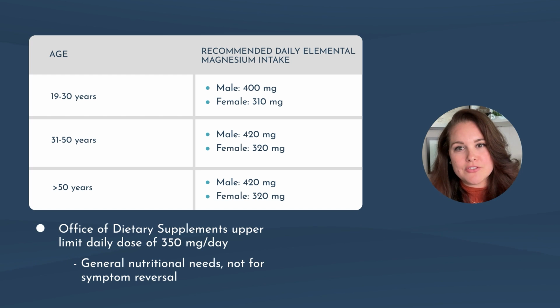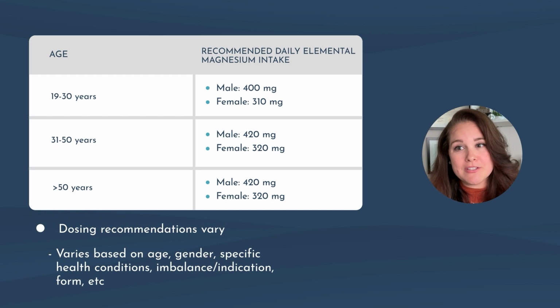This will be a common theme that you hear me repeat when we discuss dosing. As with anything in functional medicine, dosing is going to be personalized based upon the supplement form, imbalance you're treating, side effect profile, health conditions, interactions, etc. They may be taking a medication that causes magnesium deficiency, for example, and therefore require a higher dose to not only treat the imbalance, but also make up for the fact that they are on that chronic medication. So again, just have to keep that in mind when you are personalizing recommendations.